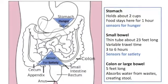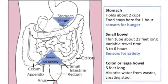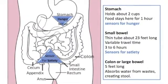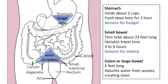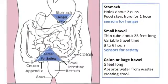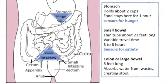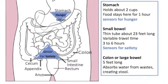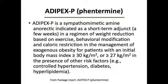The effect of Phentermine on chronic weight management is due to the release of catecholamine, a brain chemical, into the hypothalamus. This reduces both hunger and it produces a bigger sense of satiety with smaller meals. Working together with behavioral change and a lower calorie diet, the result is weight loss. This slide is taken from the package insert for Phentermine. Phentermine is a generic medication that's been used in clinical practice for more than 20 years.